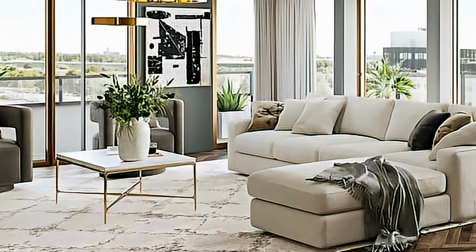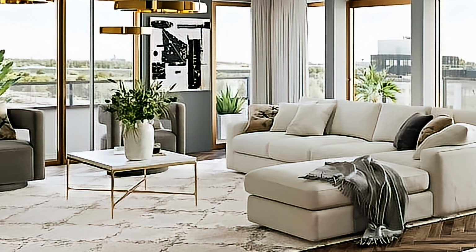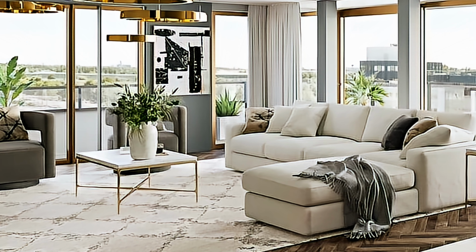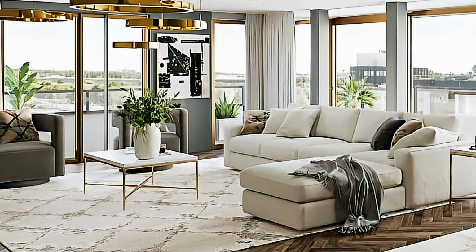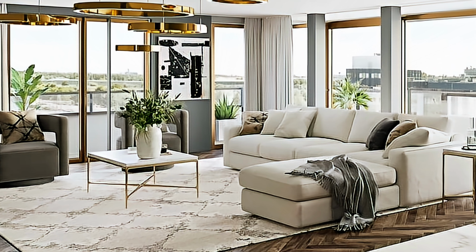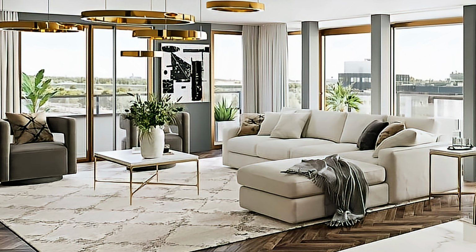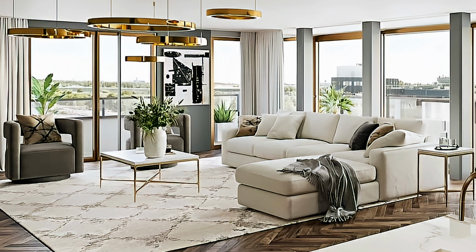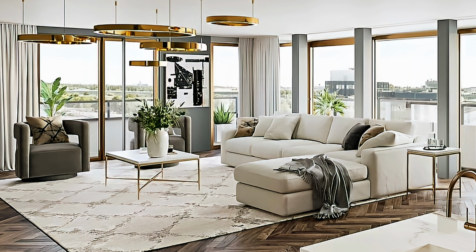Floor-to-ceiling windows with sheer curtains allow natural light to flood the room, creating a seamless connection with the lush greenery outside. The walls are adorned with abstract art pieces that add visual interest without overwhelming the space. Recessed lighting and stylish pendant lights provide layered illumination, while carefully selected decorative elements maintain the room's clean lines and contemporary elegance. What do you think? Does this blend of modern sophistication and cozy charm appeal to you?